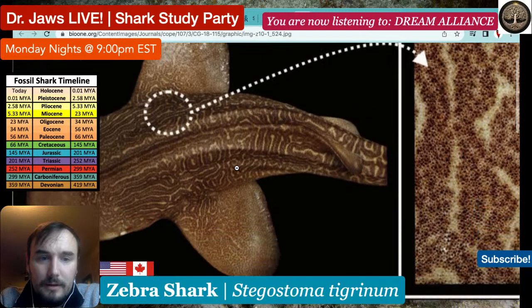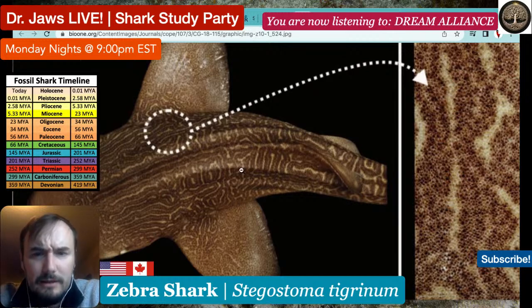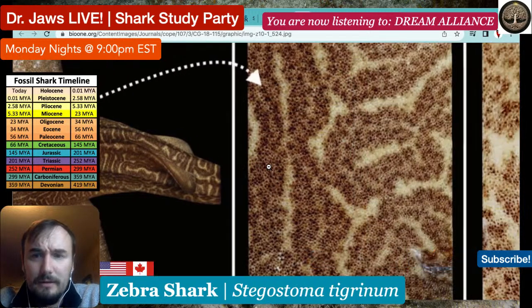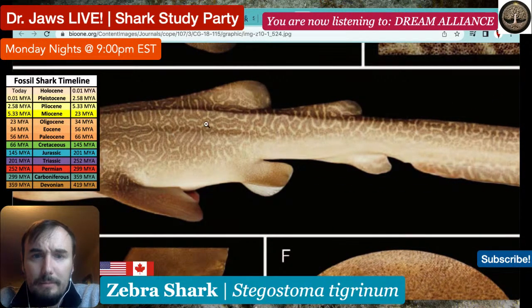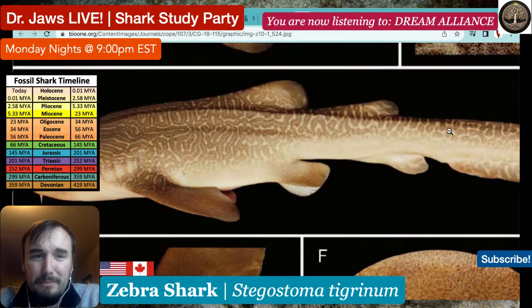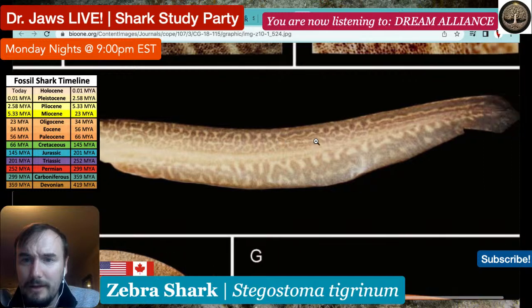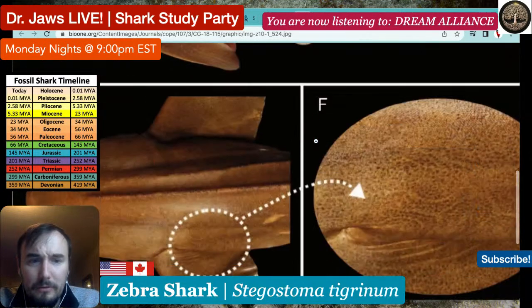That's actually really cool. I didn't know that there was a different morph of zebra shark, and this clearly looks extremely different. These are very fine, very thin channels. These are not spots at all. I don't know if matrix is the right word, but the best way I could describe this is that it looks a lot like brain coral to me. Just alternating dark and light, intertwined weird bands or folds.